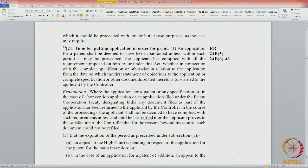Section 21, time for putting application in order for grant. Section 21 is important because the Patents Act and the rules are structured upon various timelines. Almost for everything that needs to be done under the Act and the rules, there is a time frame within which the applicant will have to do it.